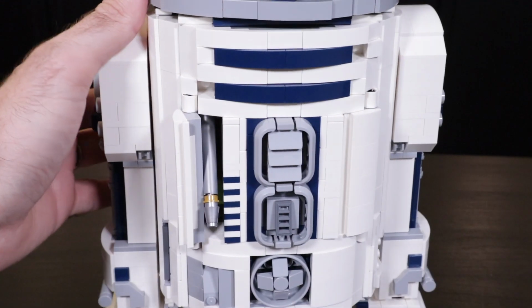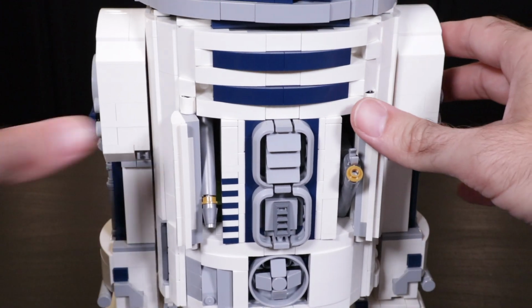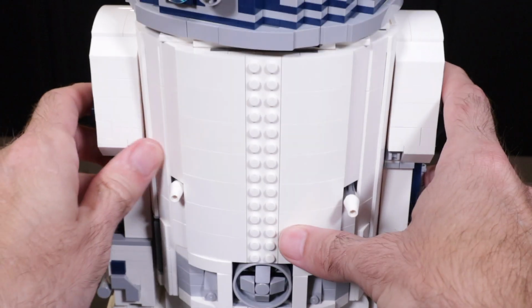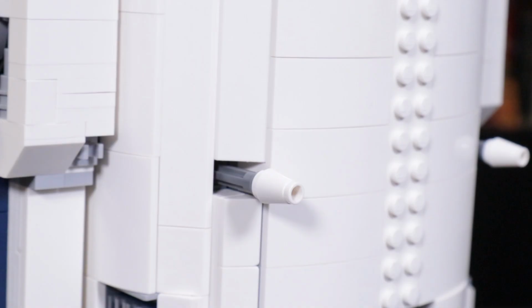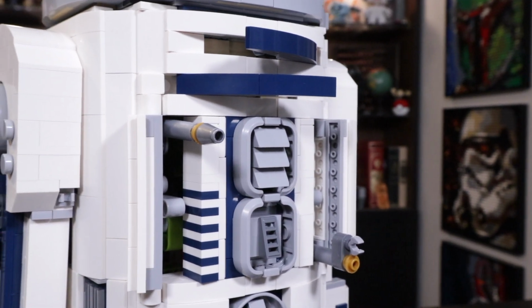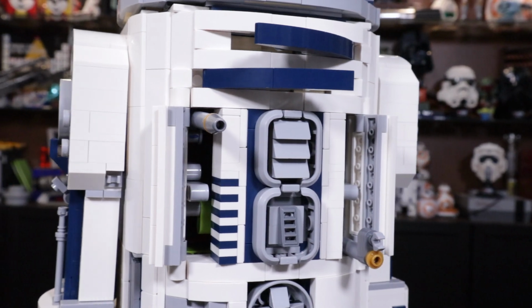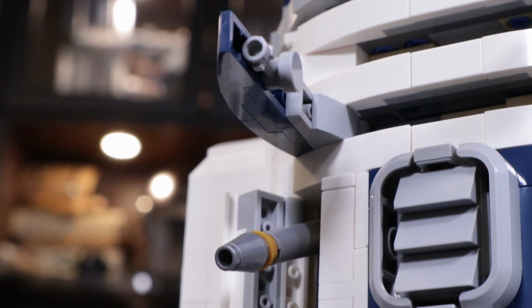Other play features on the body, he's got a couple of little compartments that open up, as would be accurate to the character, I suppose. There's a couple of little push pins in the back that let some of those front compartments get pushed open. I'm not crazy about the look of those pins when they're extended, but those could probably be easily enough removed if you really wanted to. When you push those little pins, you get two little doors opening on the front of R2-D2, and they deploy a couple of little, I don't know, utility claw pokey things that would come out of this droid.